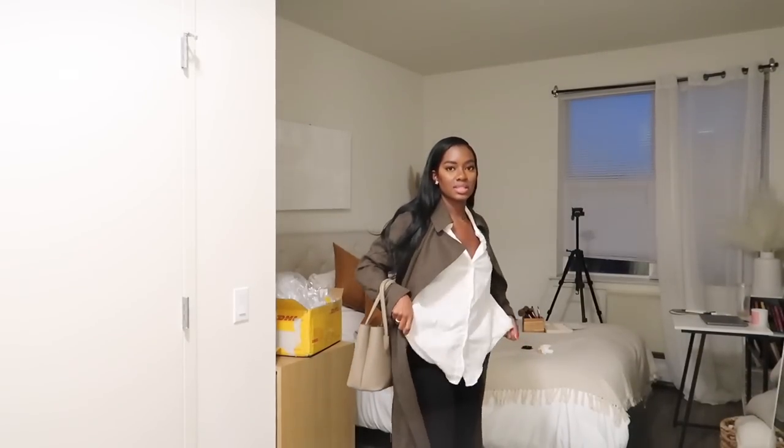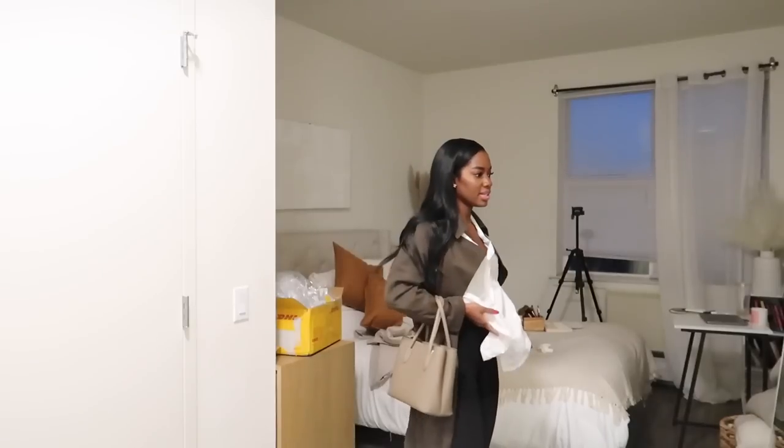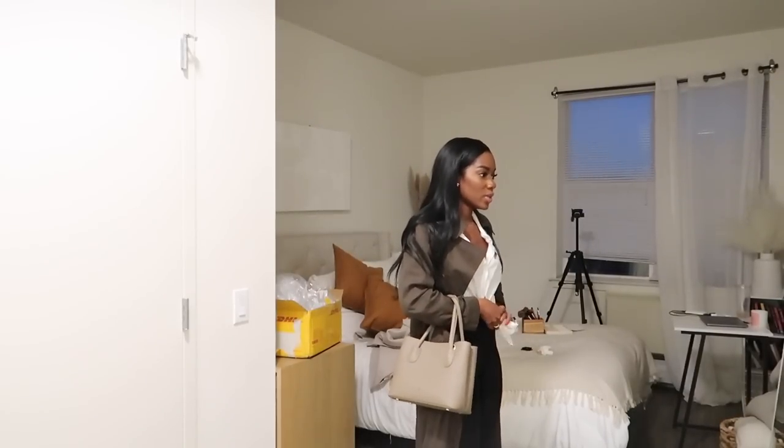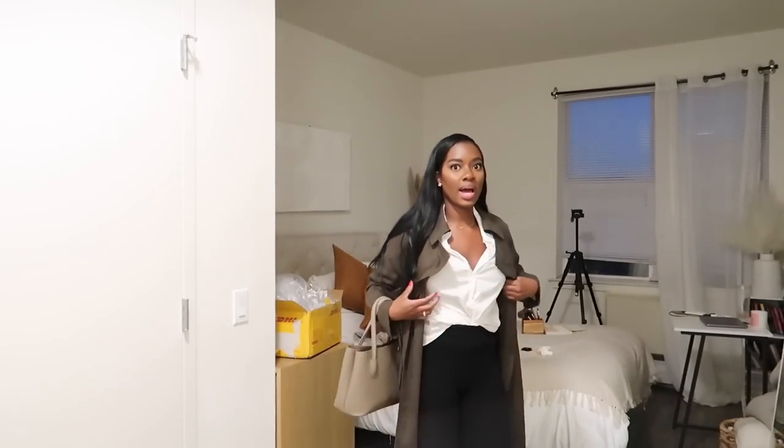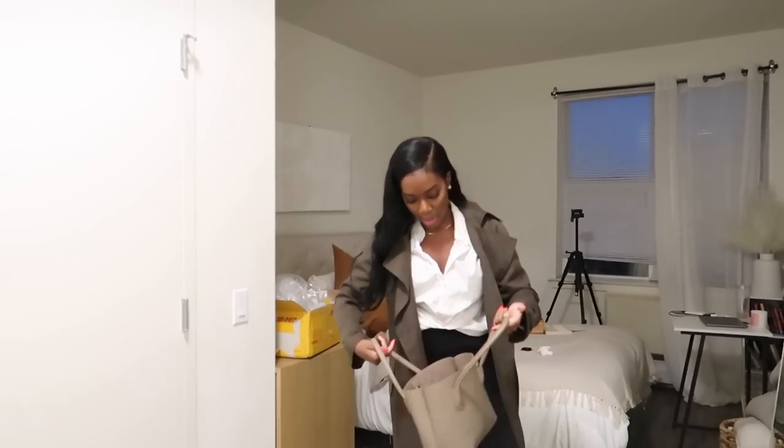Might have to fix, I feel like the shirt looks a little off like that, so I'm just going to do a little twist around and tuck it. I'm wearing black, so you can't even really tell. I think my Uber is here also. Yep. Let me grab my shoes.